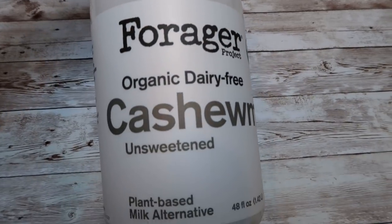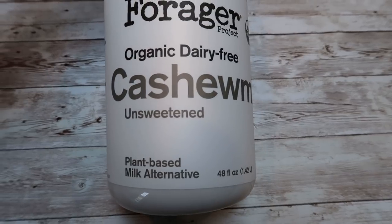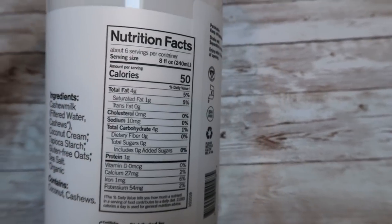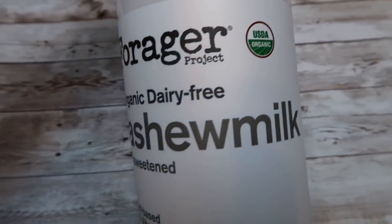As for milk or non-dairy alternatives, this Forager cashew milk has become my favorite. The ingredients in this are so, so good. It's absolutely delicious. You can find this in the health food refrigerated section in your local grocery store. You want to stay away from a lot of the almond milks. Flip them over, check the ingredients.